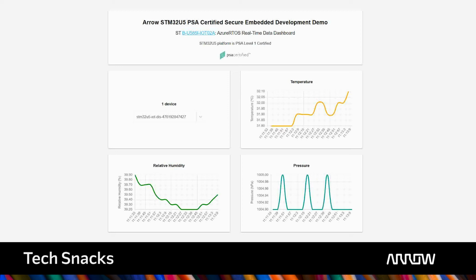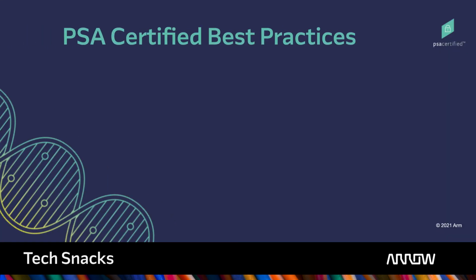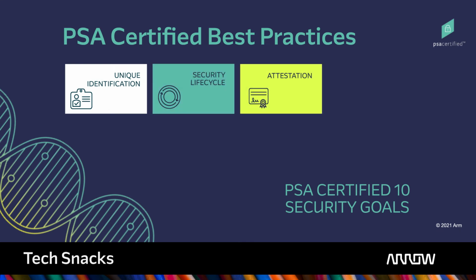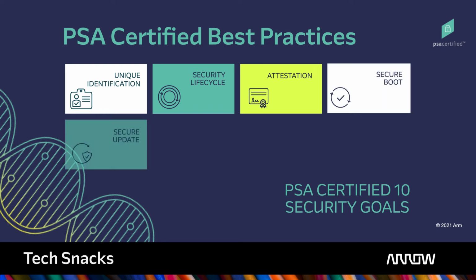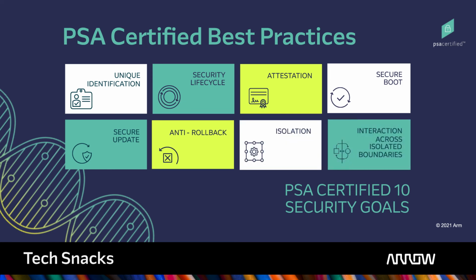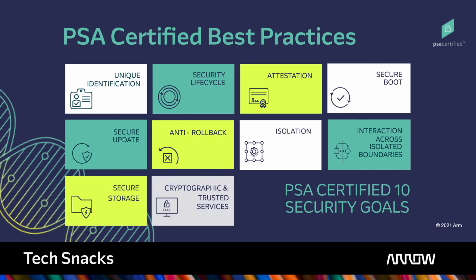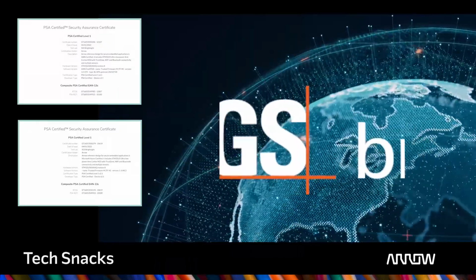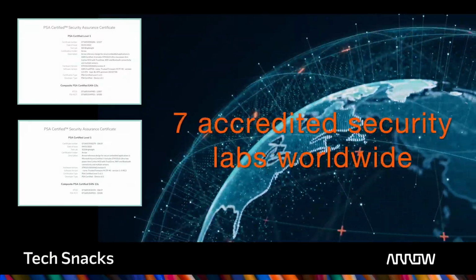In the Aero software reference design, we utilize the PSA certified best practices: unique identification, security lifecycle, attestation, secure boot, secure update, anti-rollback, isolation, interaction, secure storage, cryptographic and trusted services. Our reference design was analyzed by SGS Brightsight, the biggest cybersecurity lab in the world, with more than 35 years of experience with security. Do not hesitate to contact our cybersecurity specialists to discuss your project. We will gladly share our reference design and guide you through the PSA certified steps.